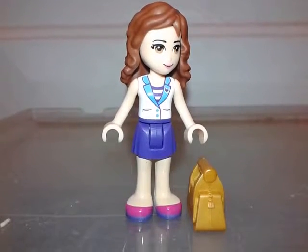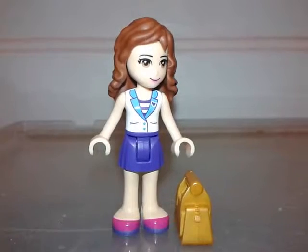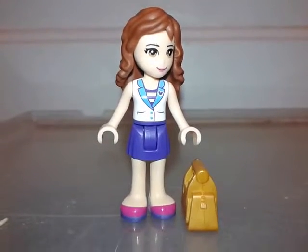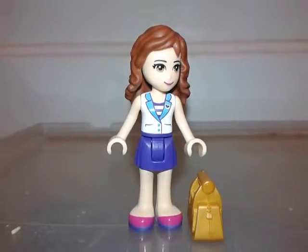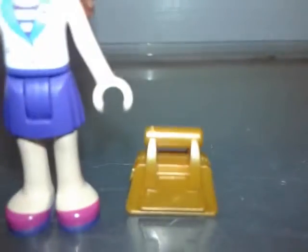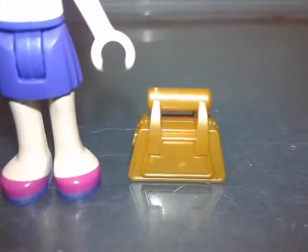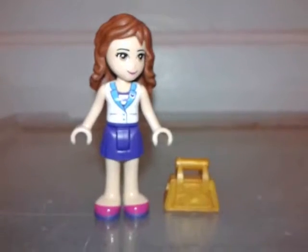Her shirt is actually not long sleeve, which is usually what they do, I think. I don't usually see tank tops as well. Brown hair, brown eyes, smile. And she has a gold bag, which is pretty new, actually, because I haven't seen them before. So this is Olivia the pilot.